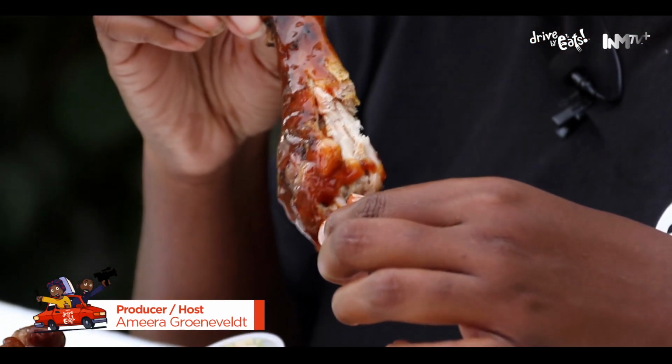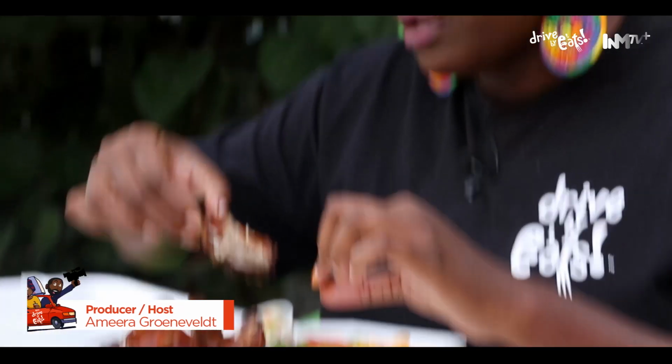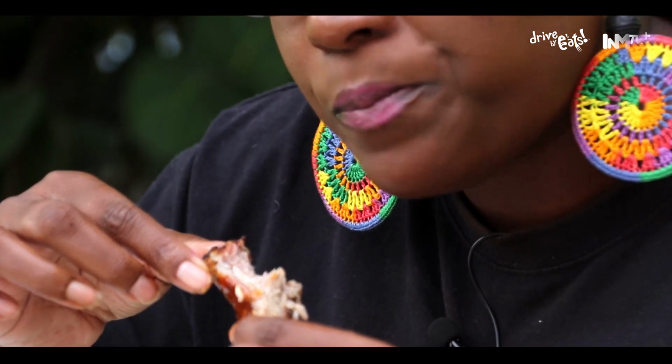I'm about to get a little messy. There we go. Yeah, no lie. Okay, can't take too long on that, but yeah. Soft, moist, succulent, that's a chicken. We're going in on the rib. Here we go with the rib bite. Hit with that barbecue sauce on it. That's a decent rib right there.